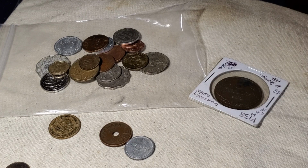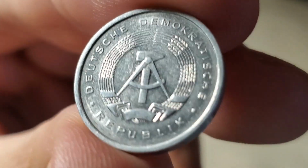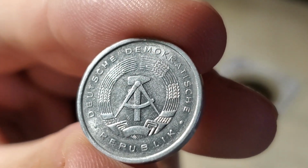We'll move to a coin from East Germany. Most of the East German coins have this design of the compass inside of the round wheat.